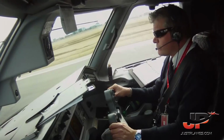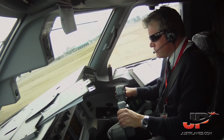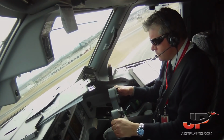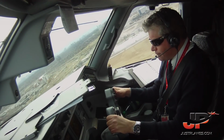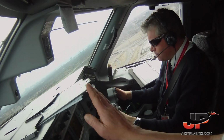V1, rotate. Positive rate. You're up. Wind check 350 at 15. Heading mode. Heading.